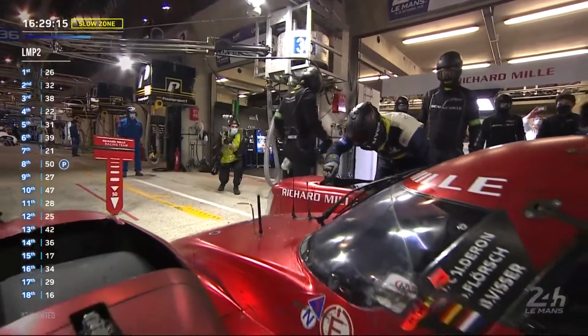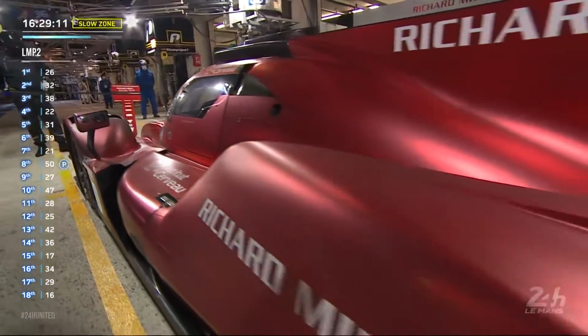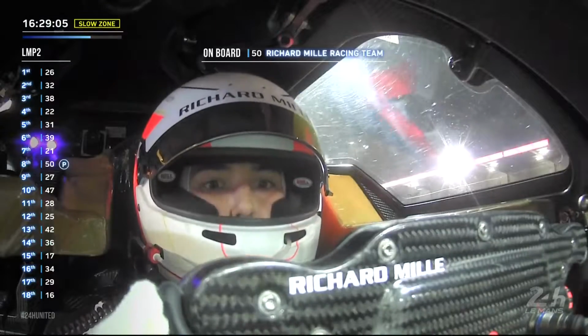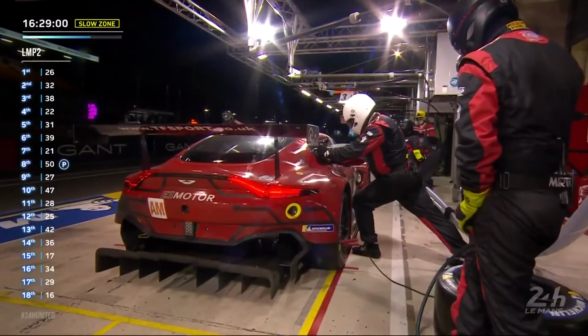How many stints on? They're not going to change tyres, I don't think. First time at Le Mans for all three of them. And what a great experience to be driving this track, slightly wide-eyed, at night.